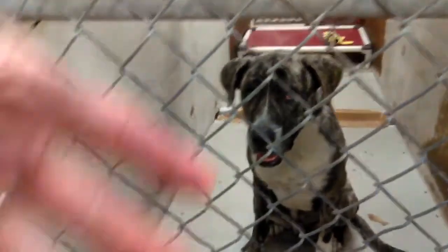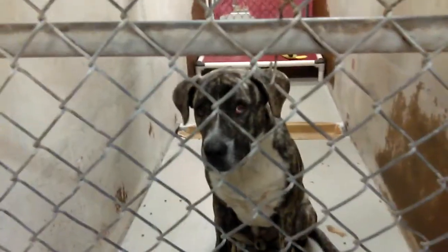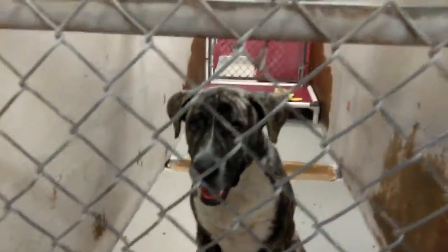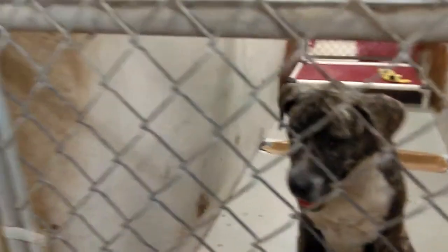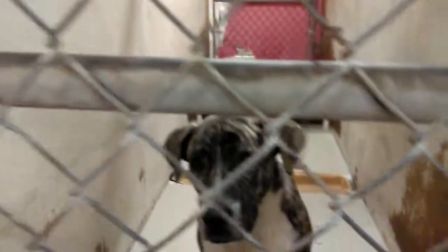Valentine is male, 2 years old. It's the American Staffordshire Terrier. Animal number of A590697. Yep. Our good doggy Valentine. Hopefully Valentine won't eat my fingers, but I'm gonna do this. Use your tongue.